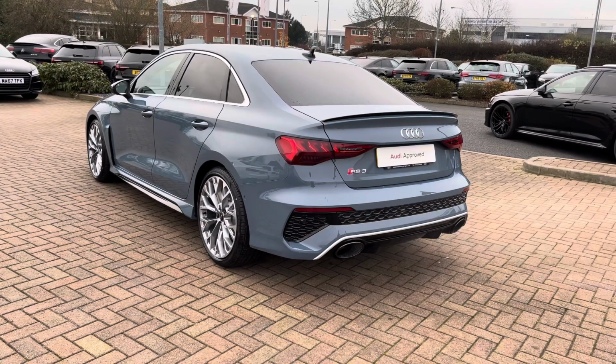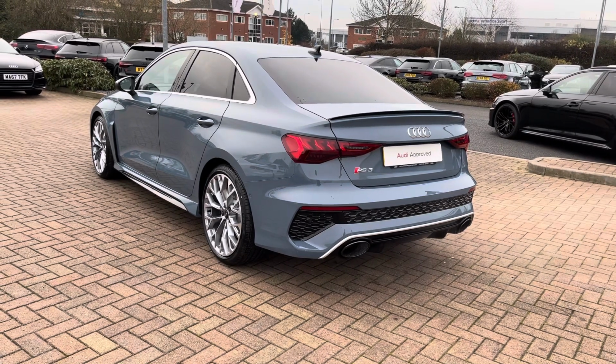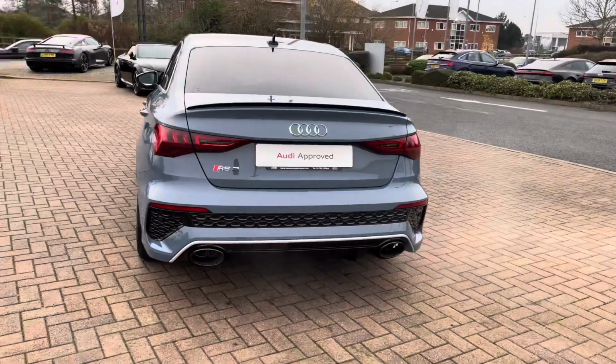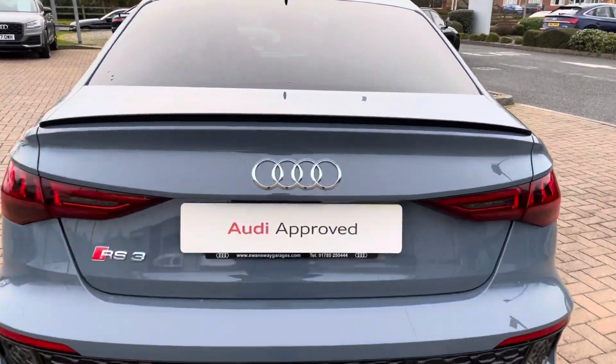Now one of the best options on this car is the RS Sports exhaust, which means that the exhaust, rather than being the standard silver, is black, and it means it sounds an awful lot better, especially in dynamic mode. Now coming round to the back of this RS3, you can also see the carbon boot lip spoiler there, which looks very aggressive and makes the car have a wonderful stance.